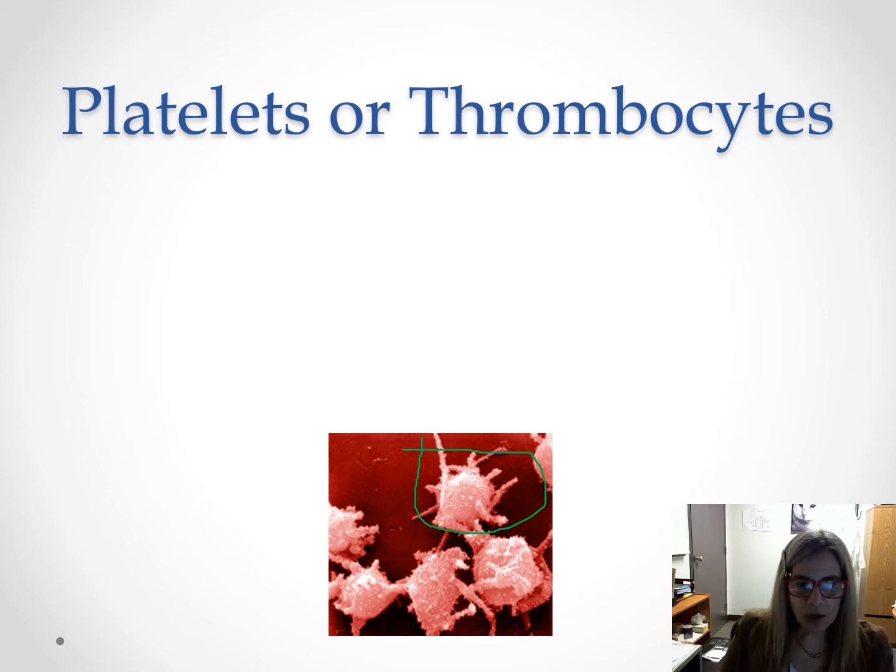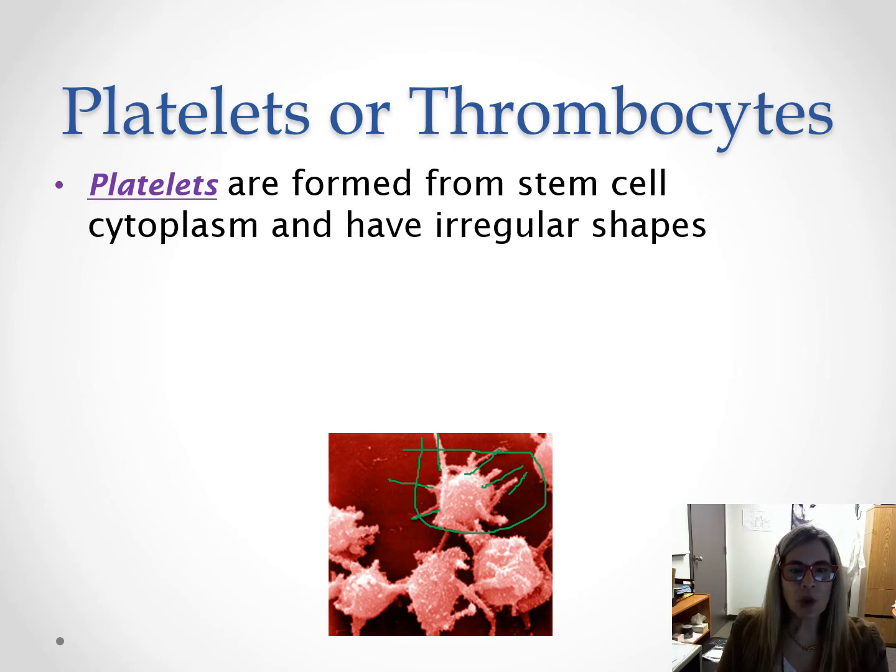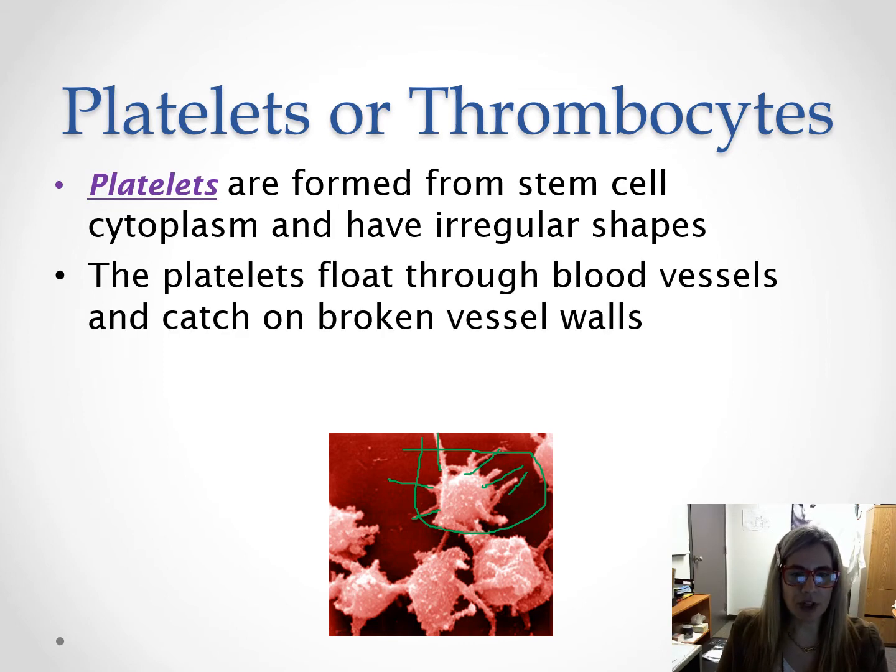You'll notice also that the thrombocytes, or the platelets, have these little pokey edges here, and that actually has a very specific function other than just making them look kind of cool. Platelets, as we said, are formed from stem cell cytoplasm, and they have irregular shapes. Basically these platelets float around through our blood vessels, through our veins and arteries, just waiting around for damage to happen.